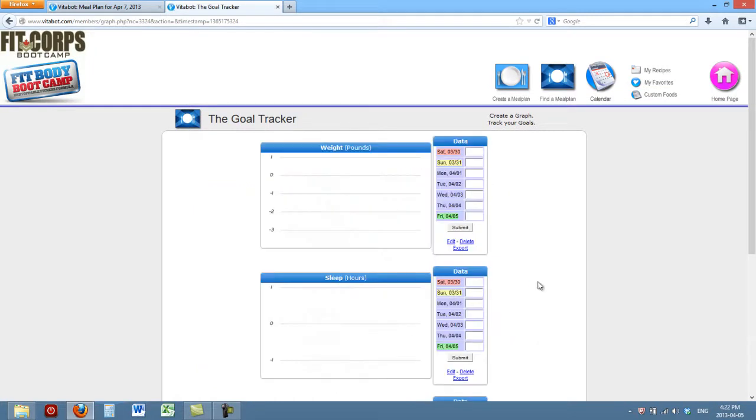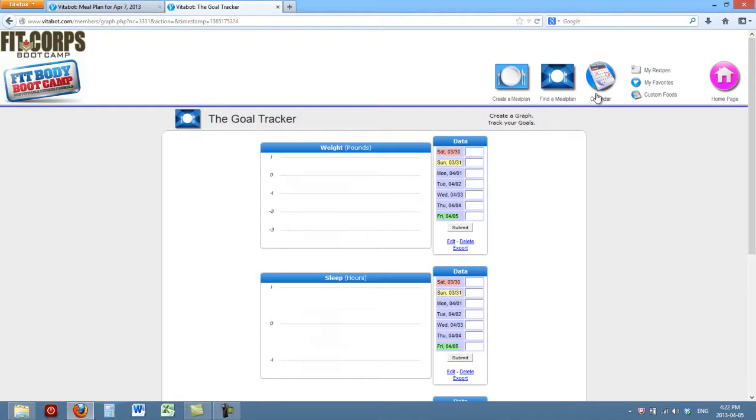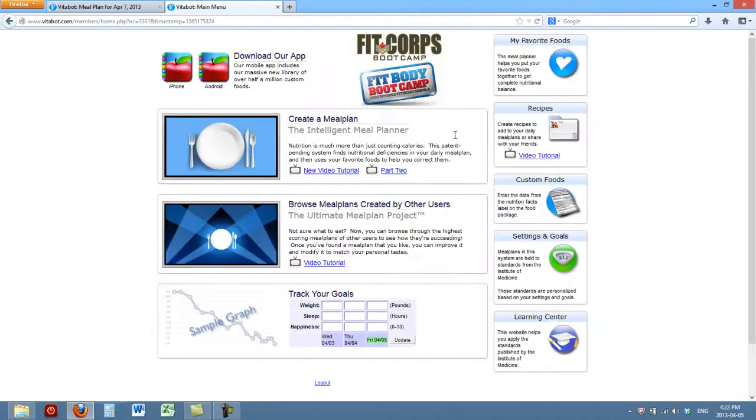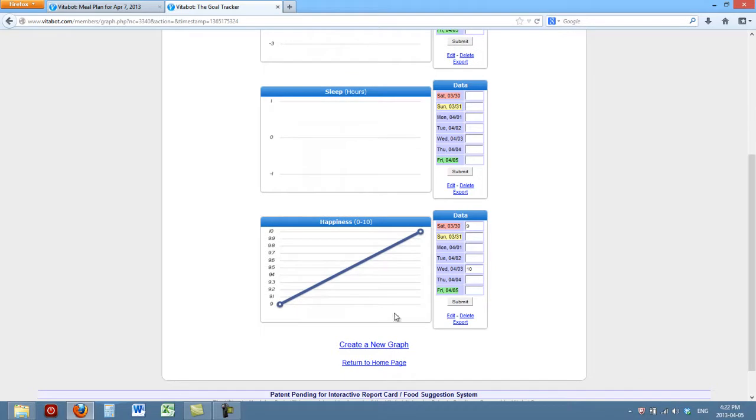I got a happiness graph, so every time I check in, my happiness is here. I am a 9 on happy today, and I'm submitting that totally. Okay, so my happiness graph is there. Back on my home page, there's my happiness. It's Wednesday. I am now a 10 in happiness. I'm going to update that. I'm a 10 happy today. And it's going to track my, holy, look at that. My 9 to 10, I'm feeling good. I'm happy because I'm using nutrition.